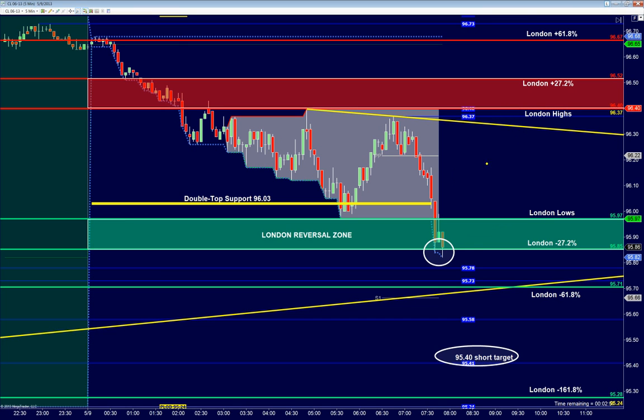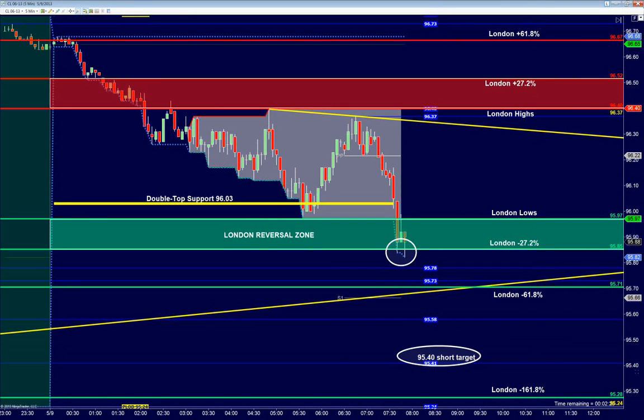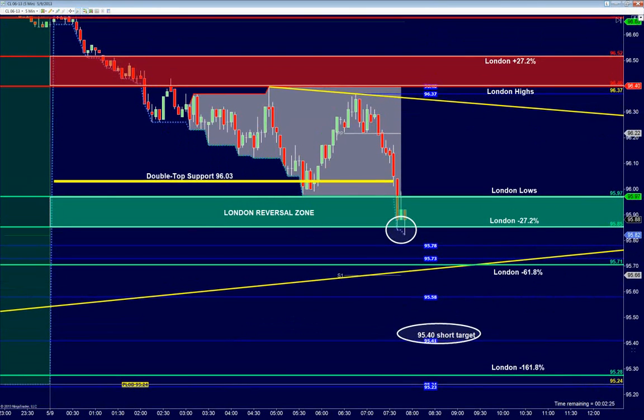So again, with that two-sided trading, I'm expecting a fake out breakout here soon. I'm going to look for a potential extension trade down to that 95.40, right? So 95.40, that's my level here for you sellers. What do we got left here? We got about 2.5 minutes left in this candle here.